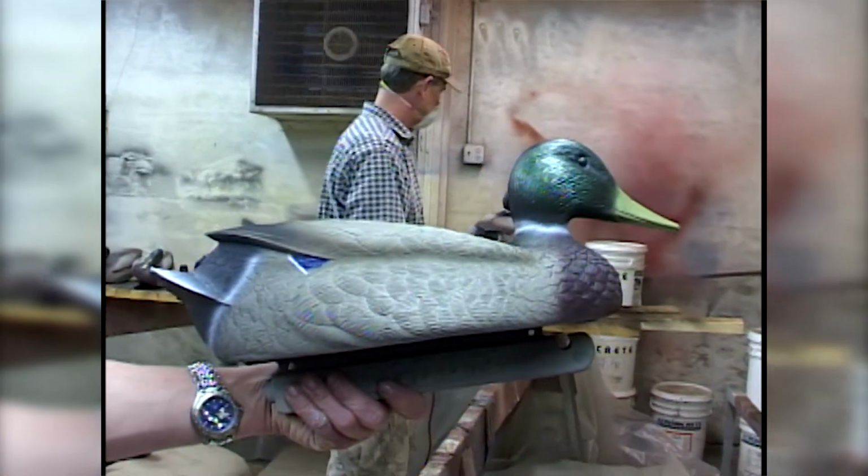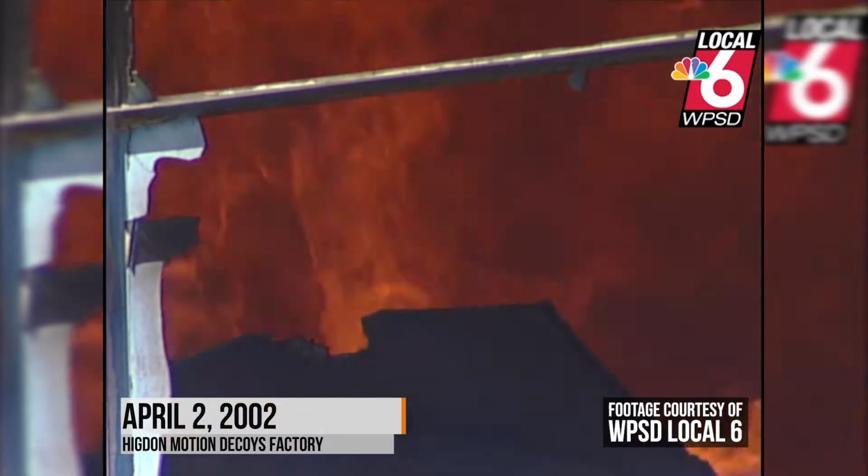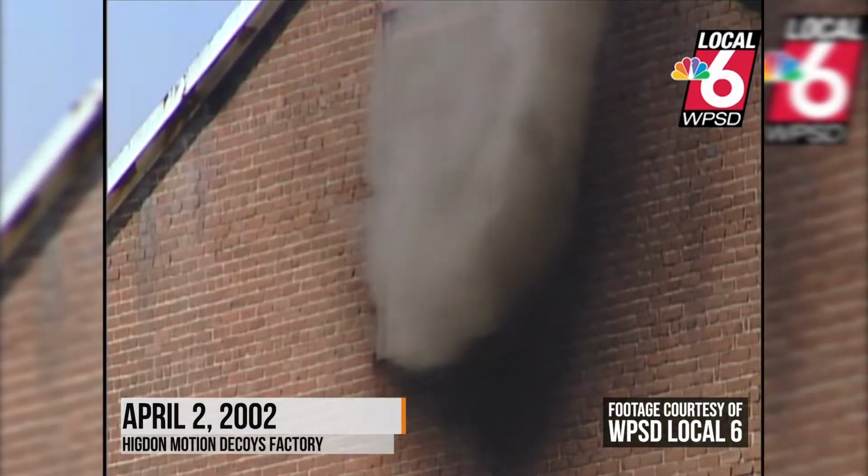I think the boys and I were sitting in the office having lunch and heard somebody yell fire. Ben and I went out and opened a big door going into the production room, and here comes the fire just rolling across that floor. I mean, there wasn't any stopping it.